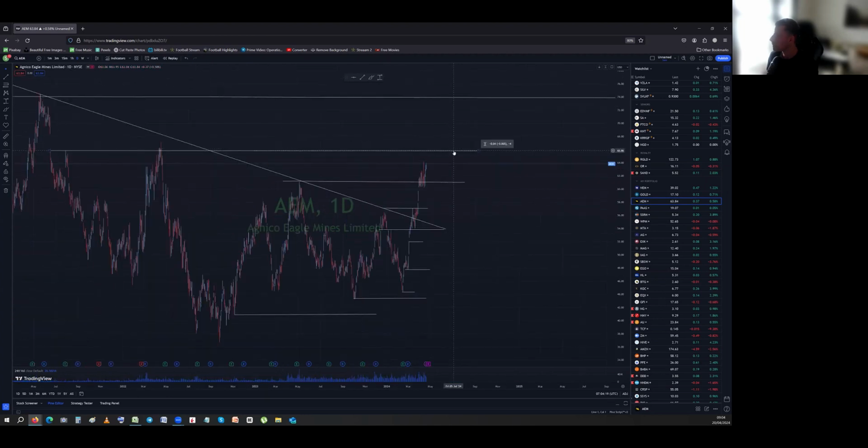So where do we go? I don't even want to cover support because it's just so strong. I'll just put that there though. All right, let's cover resistance first. It's obviously worth covering support just in case. Resistance, I'm inclined to go with a little bit of a higher resistance just because of how strong it is. I mean, how much of a move is it from where we are to where I thought resistance would be? 66. That's 3.5%. That's quite easy.